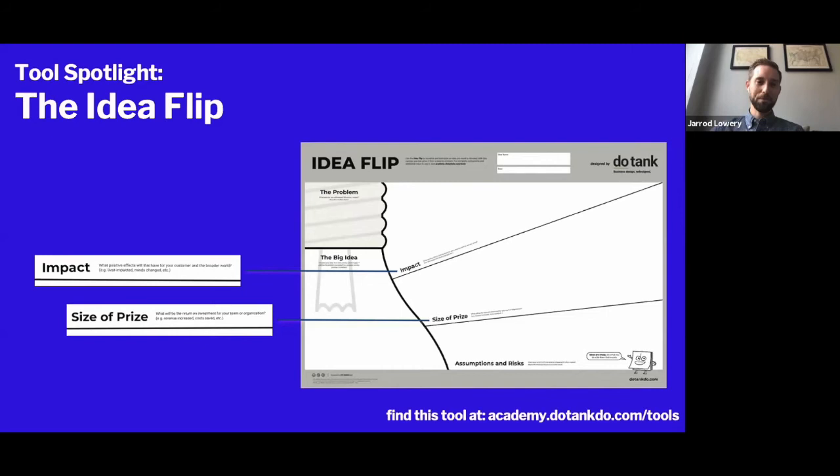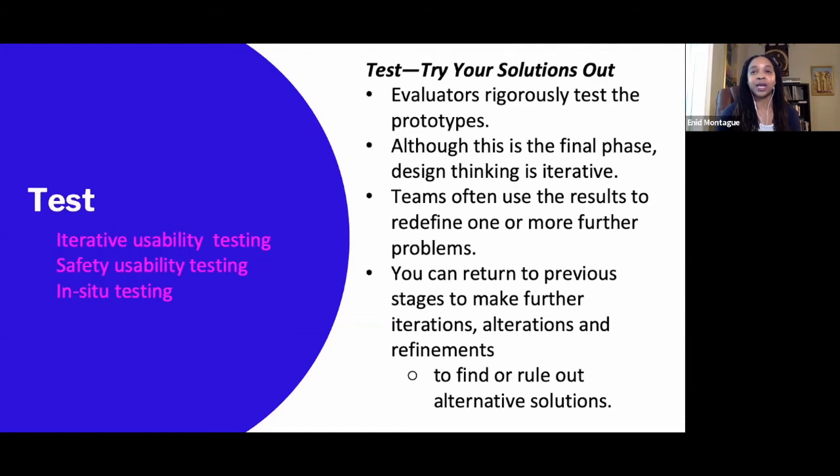Great. So after we have our prototypes, then we actually start to test these solutions. And this is where you have evaluators, maybe they're end users, maybe they're experts, who rigorously test the prototypes. This is my expertise. So my expertise is in usability evaluation. And so oftentimes when people think usability evaluation, they think everything's done and then you're evaluating it. You actually are going to be evaluating it throughout.